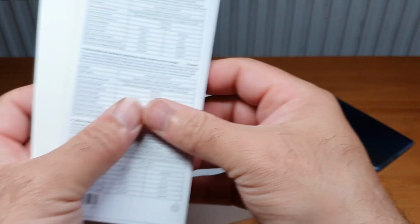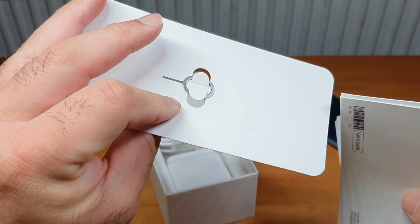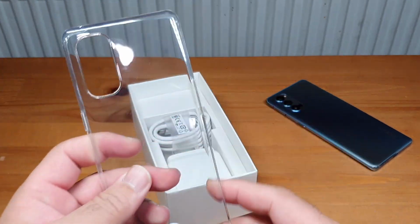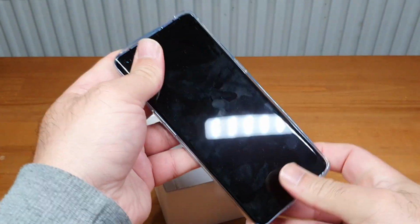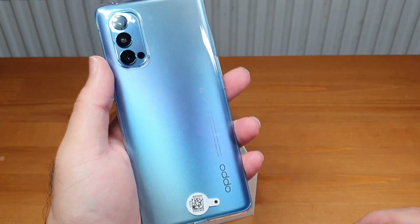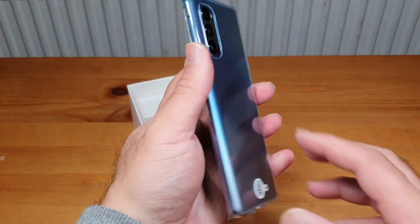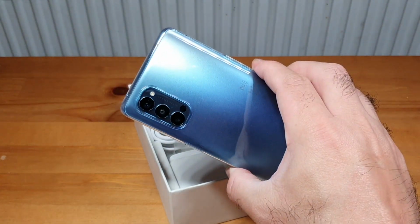All right, so this is the manual. Everything else along with it, obviously a SIM ejector tool as well. So we'll keep this all aside for now. This is the case, that's the phone. So let's put the phone in the case and see how it works out. There you go, guys. Pretty straightforward. Like I said, it's my favorite category, TPU gel cases. Very easy to put on, and it will definitely save you a few quid if you're looking for a decent case. And the good thing is it doesn't add much weight to the phone. The very slim form factor, I like that.